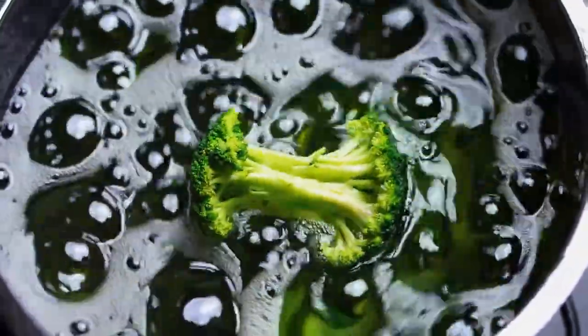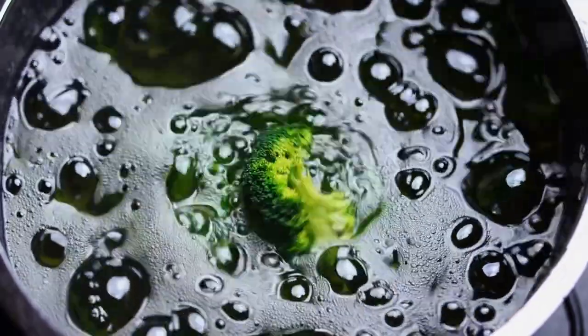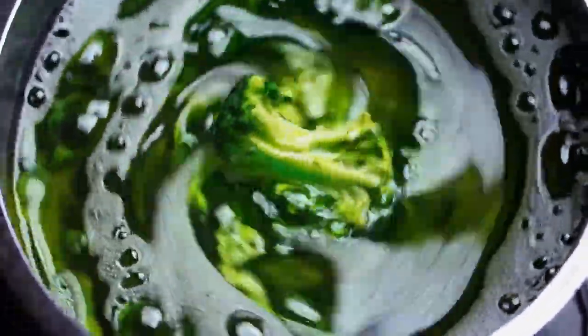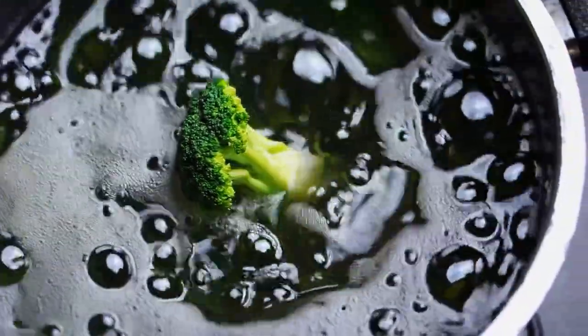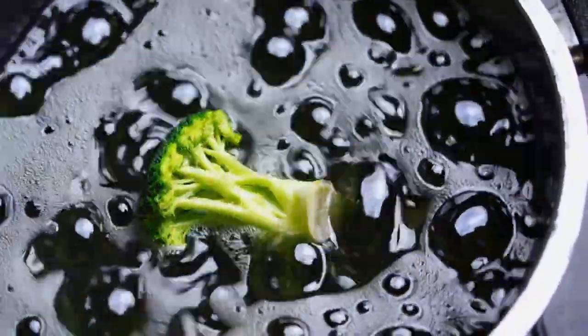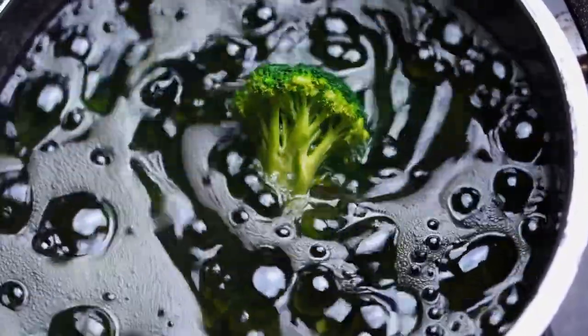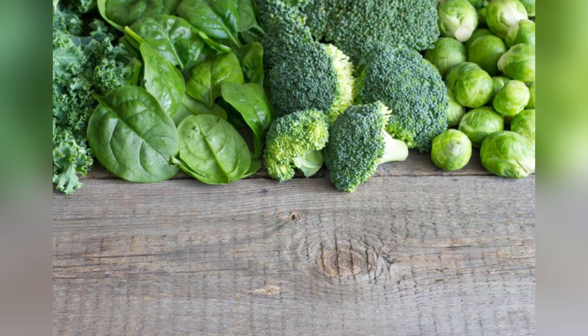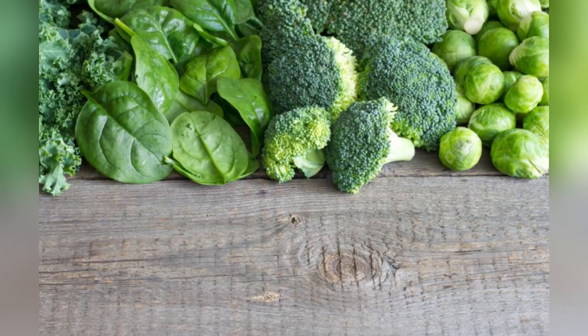Boil cruciferous vegetables too long or at too high a temperature, and you deactivate the enzyme before it can do its job, meaning less sulforaphane is produced. That's why raw broccoli, at first glance, might seem like the best option. But raw isn't always practical or ideal for digestion, especially for people with sensitive stomachs, and raw broccoli isn't exactly everyone's favorite snack. The good news?